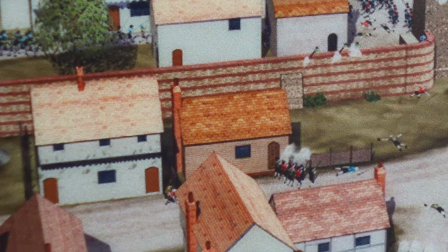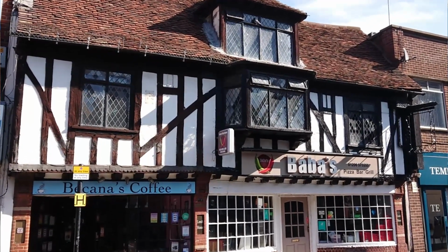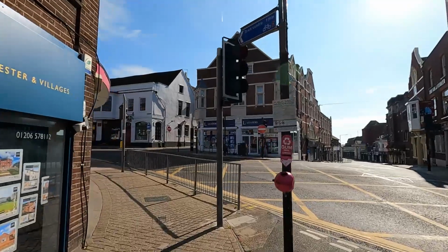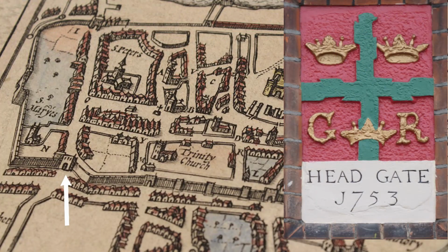This was the little community that started to grow up outside of the entrance gate. And the old building opposite, the Bull, it's got a date on the outside of 1660. We're now walking up to the crossroads here at the site of the Headgate. In fact, the actual location is on the pedestrian crossing, which I'm on right now. There's a plaque on the wall which states that it was pulled down back in 1753.